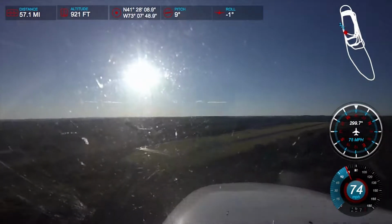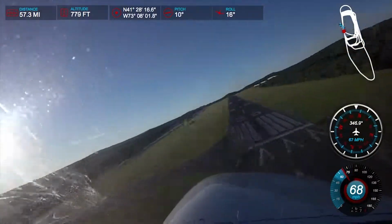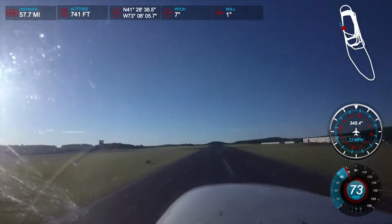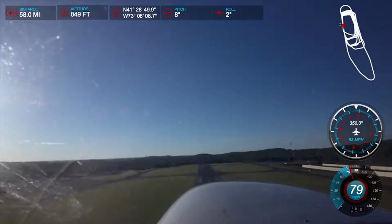Oxford Tower, 04 Echo, requesting option. 04 Echo, runway 36, cleared option. Runway 36, cleared for the option, 04 Echo.